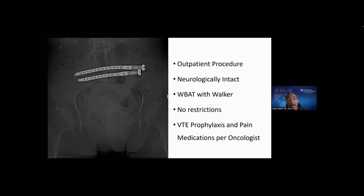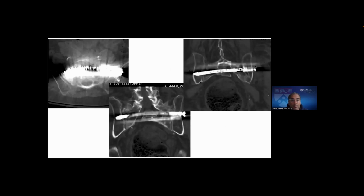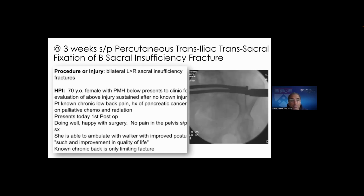We did this actually as an outpatient procedure on her. She was neurologically intact. We did obtain a post-op CT while she was in PACU. She was discharged weight-bearing as tolerated with a walker. I gave her no physical restrictions, and I let the oncologist manage her pain medication and her VTE prophylaxis given her cancer history. Post-op CT showing that the implants are safe and not compromising the tunnels.